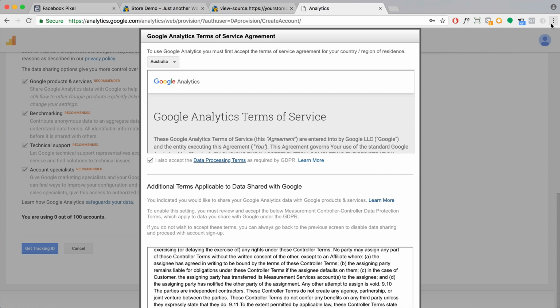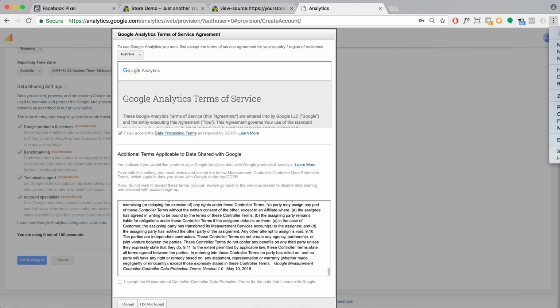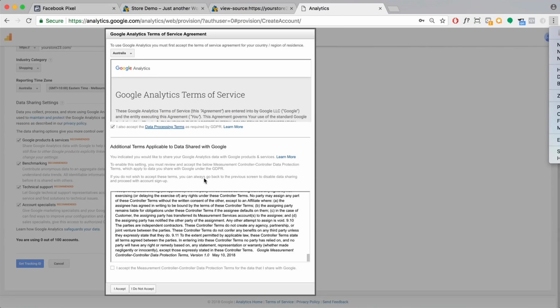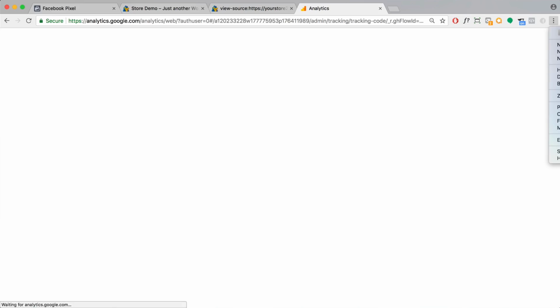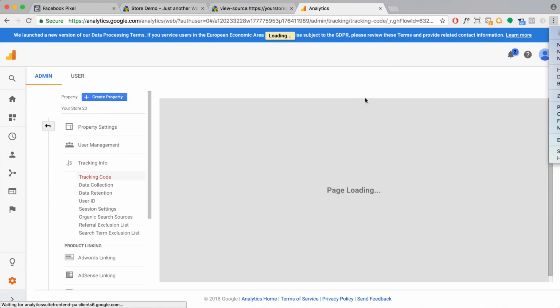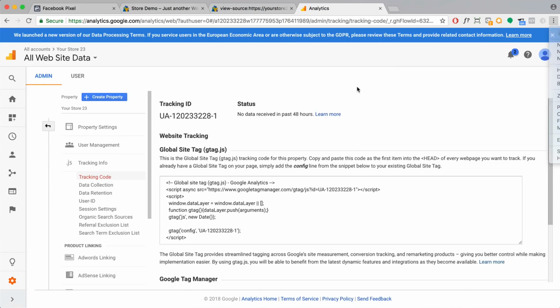Not sure why it's so hard to scroll down, so I'm just going to try and zoom out of the browser, just like that. And then we're going to click on accept, and then it should load up. We're going to zoom back in to my browser. Okay, so that is all connected.